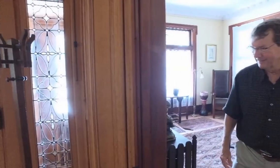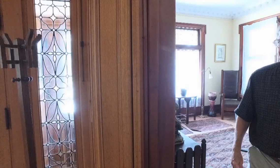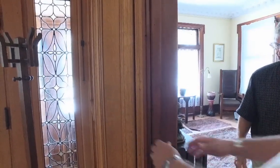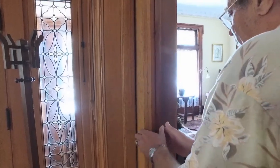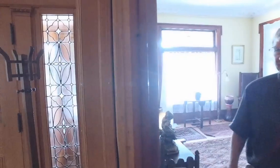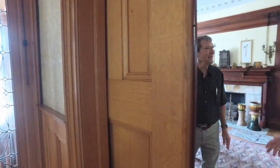Sure. So this is two different rooms, the entryway, and then this is the front parlor. The entryway has got the quarter sawn oak, but the parlor is probably cherry. And if you pull these pocket doors out, which still work, you'll find that what you got on one side is the cherry. Oh, wow, that is clever. And what you have on the other side is the oak. Don't you love that attention to detail?